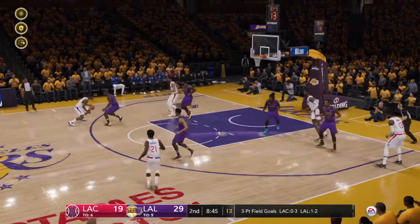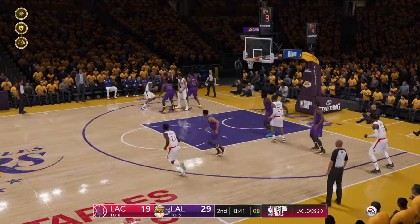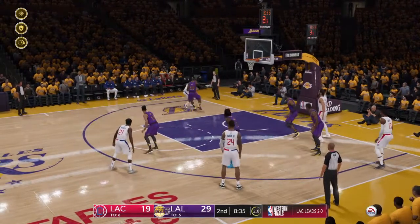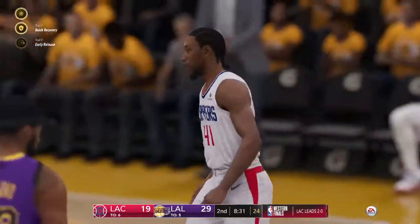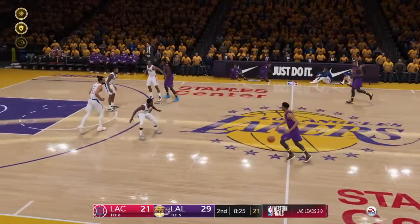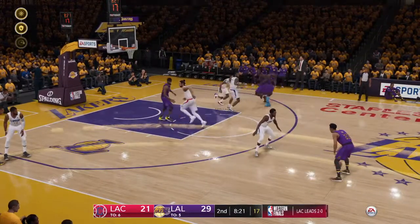Beverly to Leonard. Nothing going here on that drive. Screen coming your way, screen coming your way. 5 to shoot. And he buries it. It looks like he's using his ball handling to feel the game out. I know it looks like he's just playing around out there trying to get the fans going. That is true, but he's also finding his rhythm.